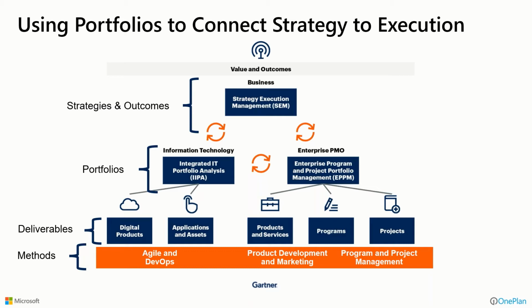And the key here, in today's webinar on enterprise agility, is that even if you're an agile shop and you're pursuing more scaled agile approaches, this strategic portfolio management concept still applies to your organizations.